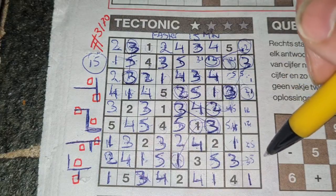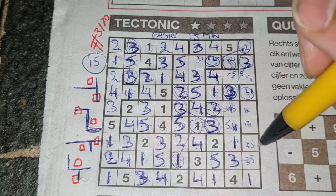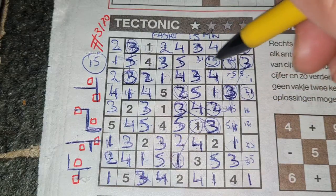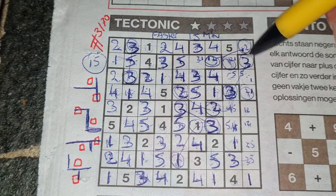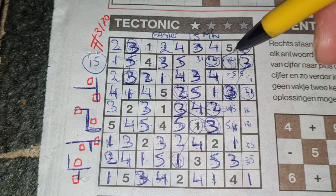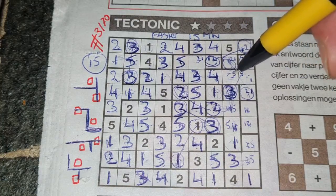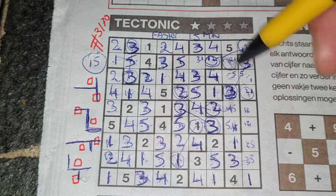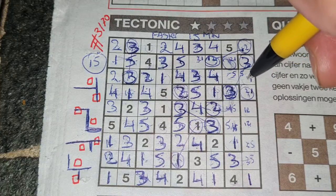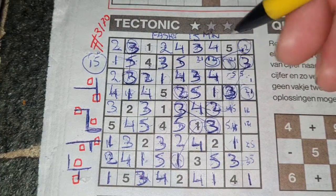I'm missing something. 4, 4. 1 and a 2. 5. 2. This box cannot be a 1. 1 and a 2. Yeah. 2 or 5. This box 1, 2.